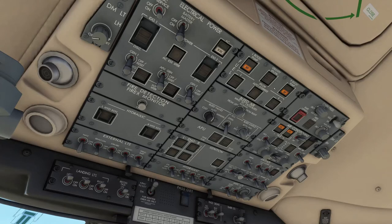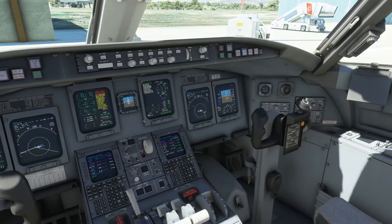Boost pumps, leave them as they are at the moment. These are dark, guarded. These are auto, normal, both closed. Yep, okay. APU, we'll just switch that on and just check.